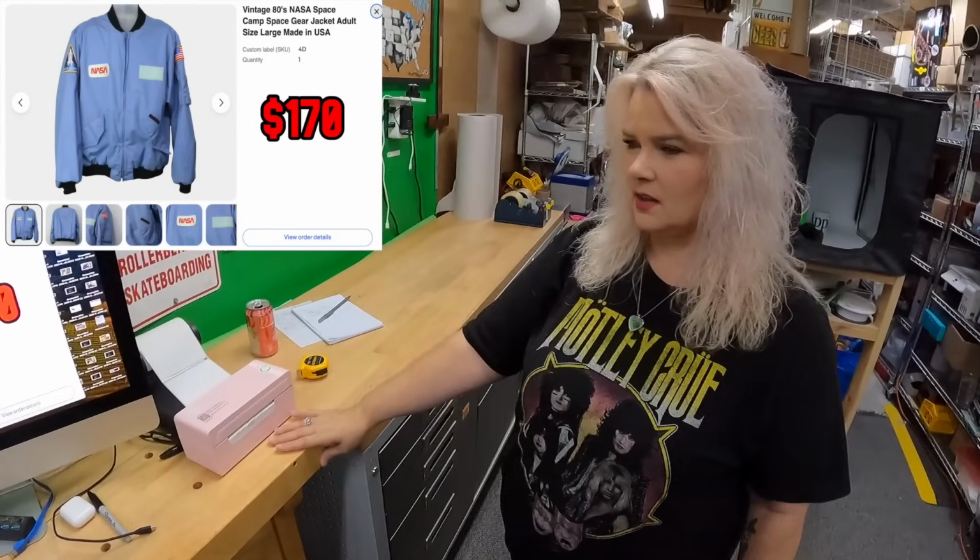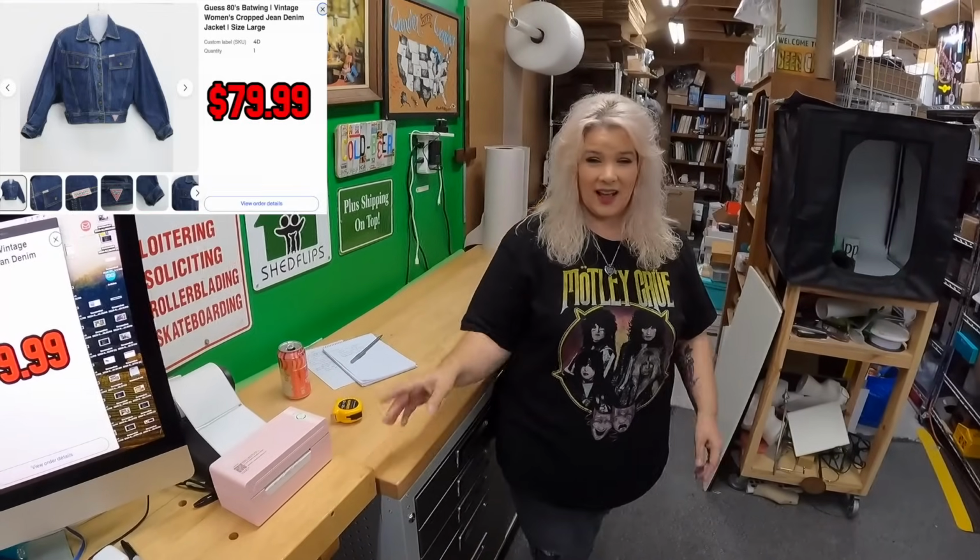It's so awesome. This is a Guess 80s Batwing denim jacket. Lonnie actually spotted this hanging on a clothing rack. We actually paid up a little bit. I'd sold vintage Guess jeans before, maybe even a jean jacket before, I'm not sure. We picked it up for $15 and flipped it. We listed it and got $80 within a couple of days. I think it might have sold the next day even.